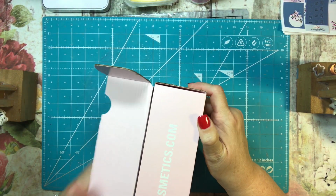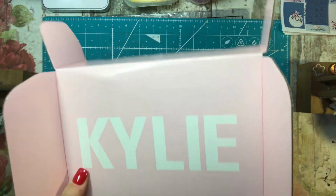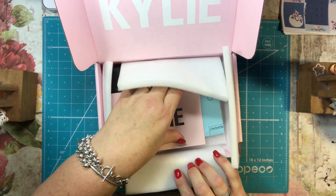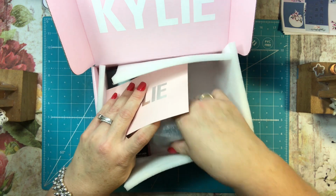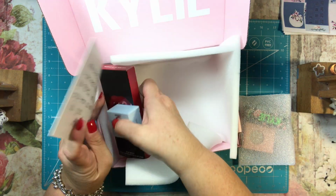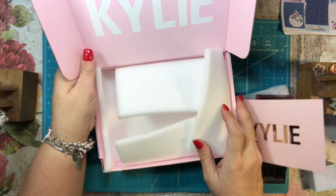I have not been able to stop purchasing some things. I really enjoyed her makeup. Her lipstick is nice, it holds well and it stays well, and I just really enjoy it. And it's beautiful colors. So I found some more things that I needed. So let me just go ahead and open it up.